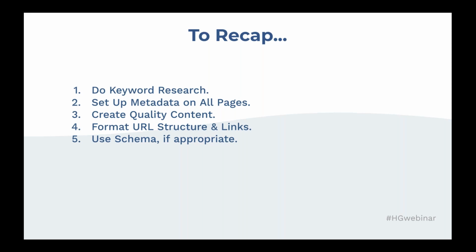Number 3, create quality content. The content on your website should be unique and show your expertise on a topic. A blog is a great way to do that. For a blog article to rank in Google, we recommend at least 1,000 words, but our most successful articles on the HostGator blog are around 2,000 words. And don't forget your heading tags.